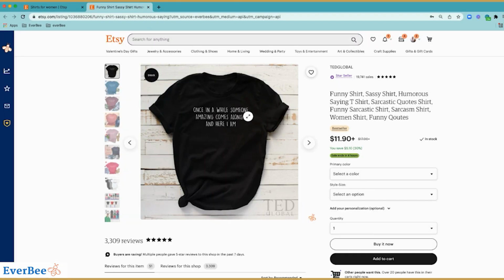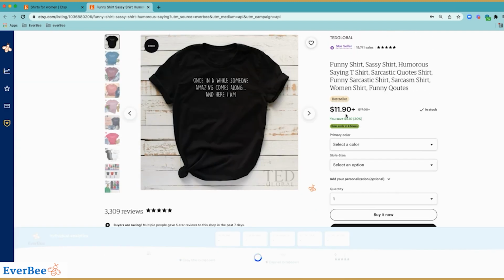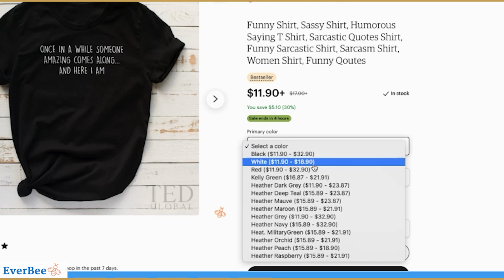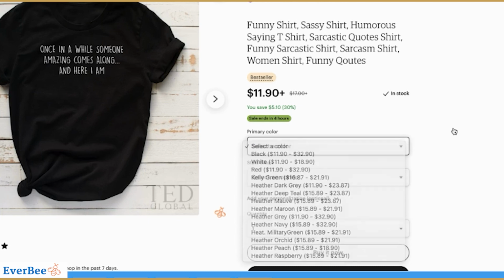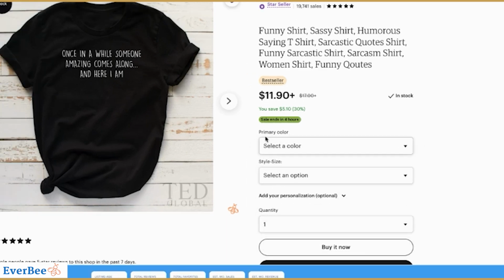Okay, so once in a while, someone amazing comes along and here I am, right? It's a funny shirt. I like it. Cool. I see a few things here and I'll point them out to you. One, it's on sale, but also I'll notice that they have a bunch of other price points. So that's a really good thing, right? So the revenue is actually probably higher than $1,000 a month because the average price is probably in the $15 to $16 range. And it's actually higher. Likely it's going to be higher than this. So that's a good thing.